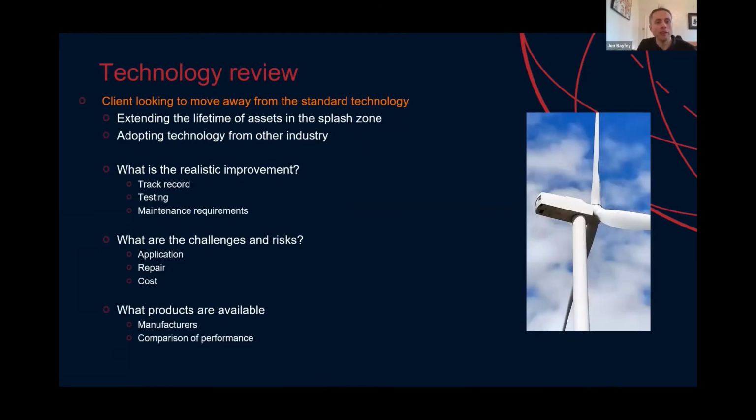The next one is a technology review. So this is taking our ability from different industries to look at different coating systems that are used in different environments. So this was for an offshore wind operator, and they wanted to extend the asset's lifetime in the splash zone. So the splash zone is, as it says, the area that's splashed by water, to put it very crudely, and it's quite an aggressive environment. So it's exposed to both UV, air, and also temporarily immersed through tides and wave action. And so it's probably the most challenging area of a structure to coat and to actually protect from corrosion.